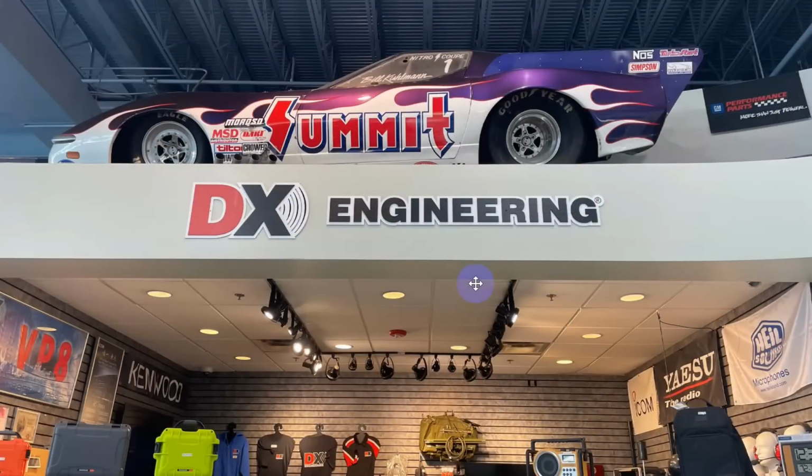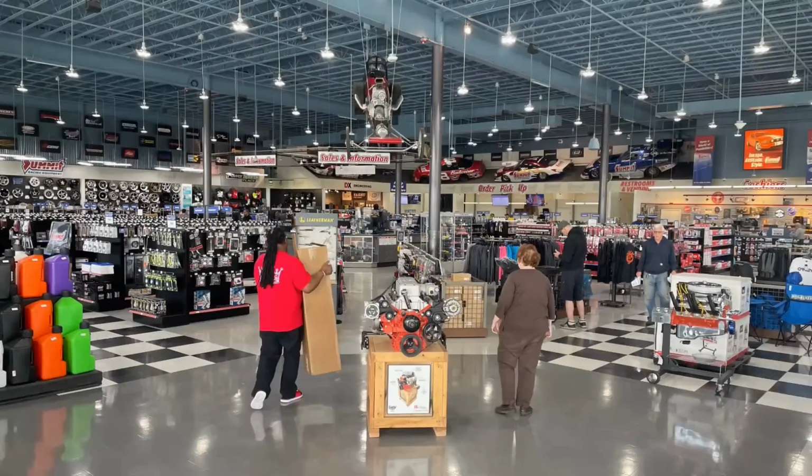DX Engineering is actually a subsidiary of Summit Racing. And DX Engineering is one of the relative newcomers in the arena of ham radio retailing. And they're doing a fabulous job with what they're doing. Their showroom is in Talmadge, Ohio, and my wife and I went up there after Dayton and took a look at what they had, and I have to say it's a very interesting store.